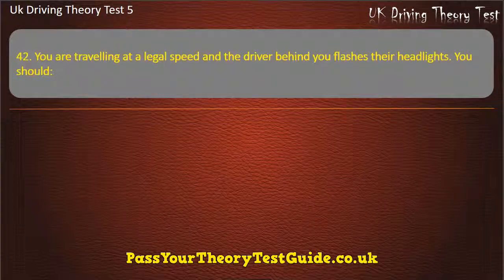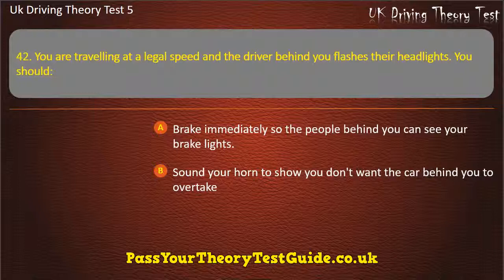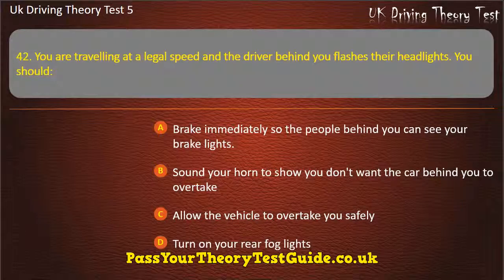Question 42. You are traveling at a legal speed and the driver behind you flashes their headlights. You should brake immediately so the people behind you can see your brake lights. Sound your horn to show you don't want the car behind you to overtake. Allow the vehicle to overtake you safely. Turn on your rear fog lights. Answer. Allow the vehicle to overtake you safely.